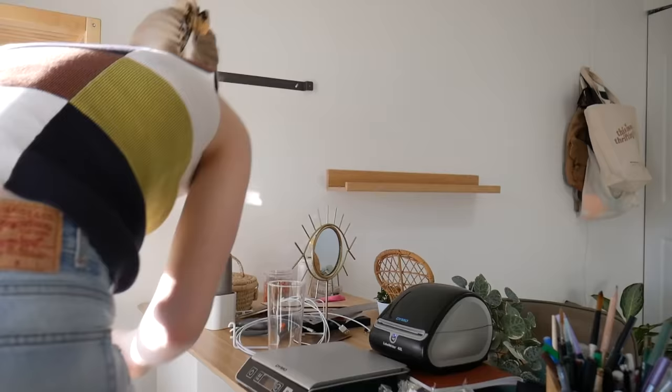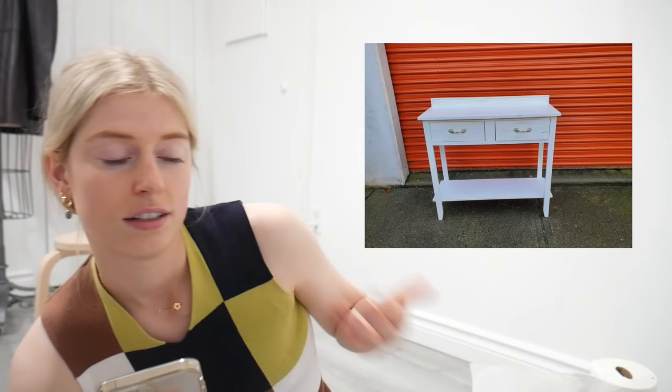I've been on Facebook Marketplace all day long and I'm happy because I actually found some things. I didn't just waste my time all day. I actually found some things. So the first thing I'm actually going to pick up tonight is this vanity here or console table. I'm not really sure what you call it, but it's really pretty.